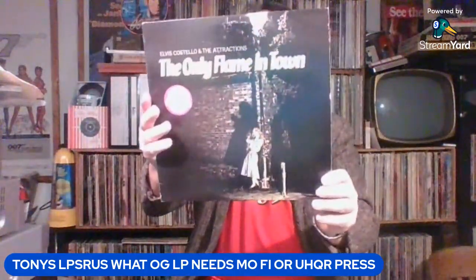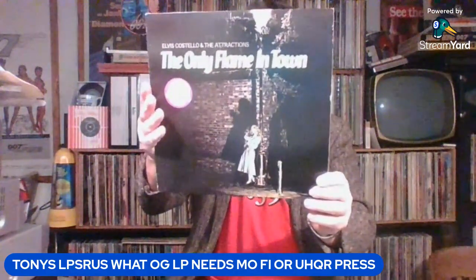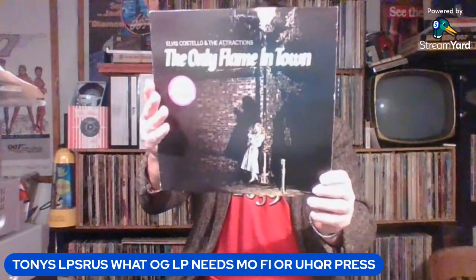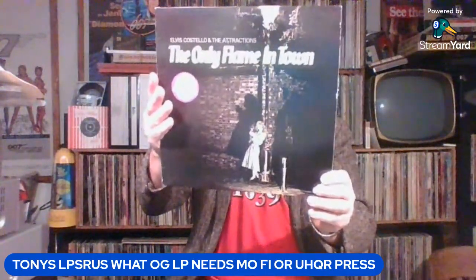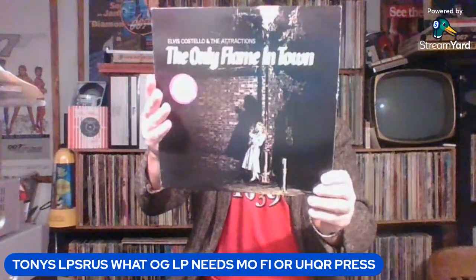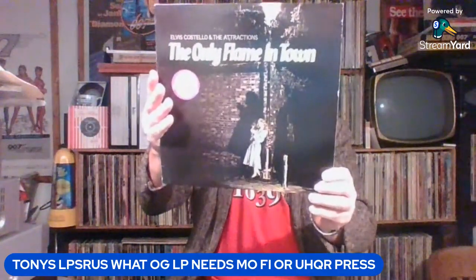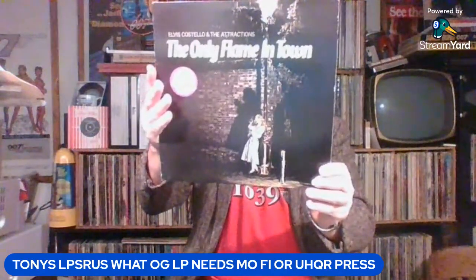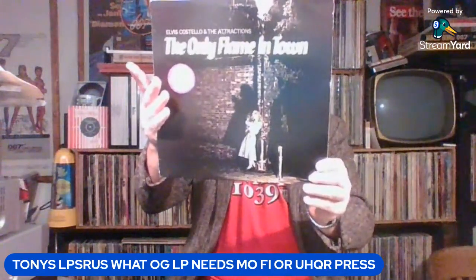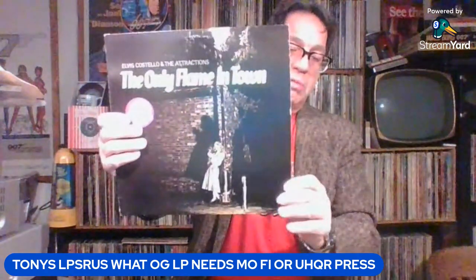This is tremendous. The mix on here is The Only Flame in Town from the album Goodbye Cruel World, and also includes a great version of Baby It's You. And it has Pump It Up, Monster Mix from This Year's Model. But the special guest duet is Daryl Hall on The Only Flame in Town, and that's my pick. If you get a chance, look this up.